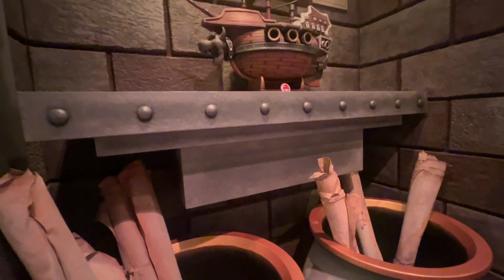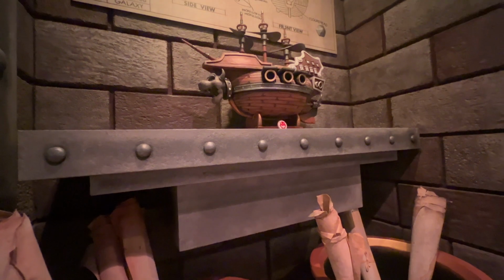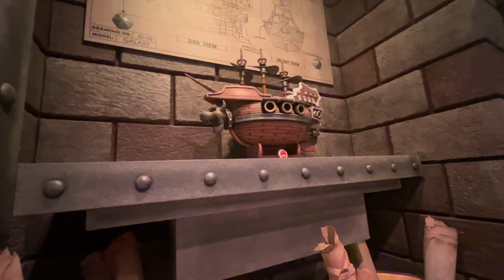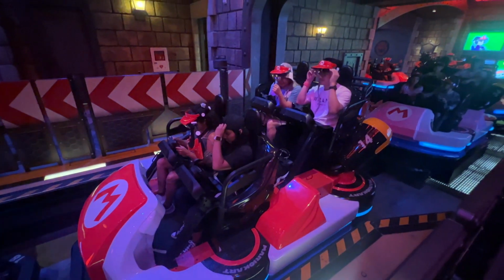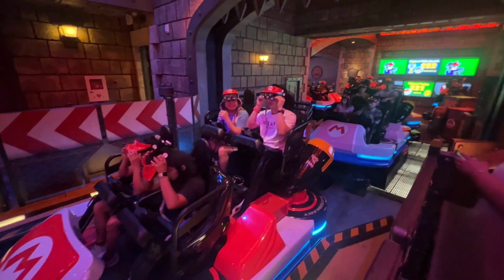Aside from just seeing Super Nintendo World with your own eyes, the major attraction here is Mario Kart Bowser's Challenge. Now your kiddos must be 40 inches to ride. Those who are at least 48 inches can ride without an adult.